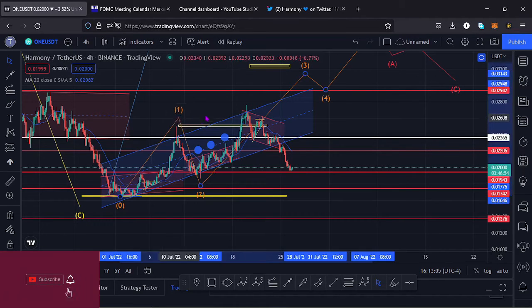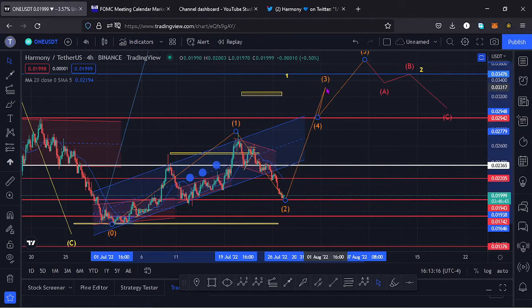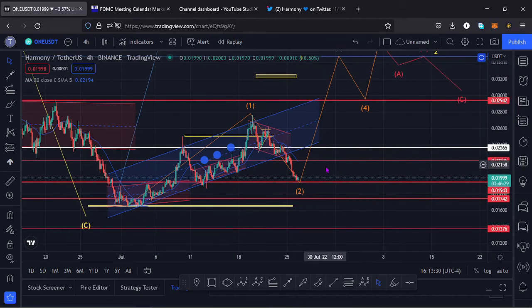So I might need to restructure these, having that as a wave 1, then this is a wave 2, and then soon we might see that pump to the upper side in a wave 3, and I'll draw out the target area if that is the move that will play out. And that wave 3 I'll give you a target area, and then a wave 4, and then complete a wave 5 for that count, Elliott wave 1.